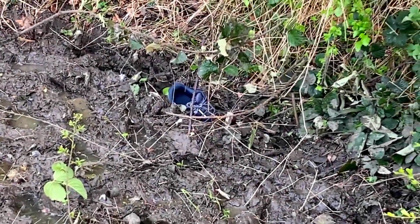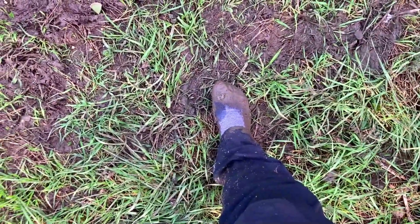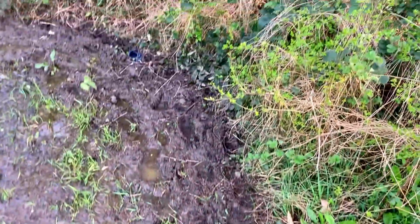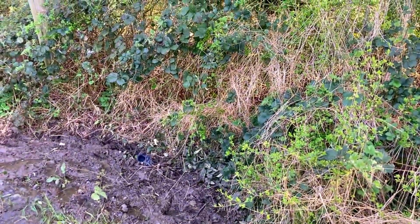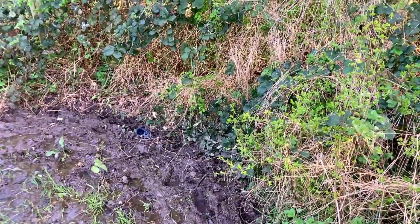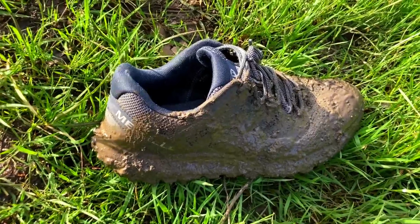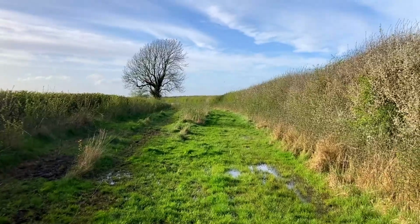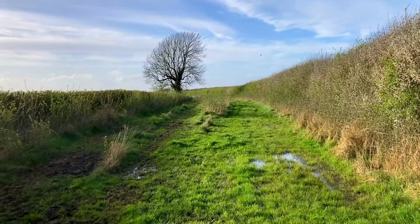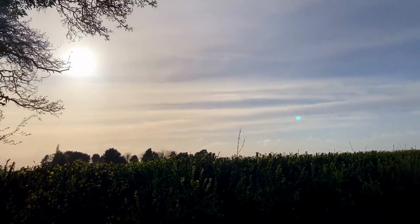What's that doing there, you may say? Well, this is the part of the walk where I lost a shoe, which gave me this muddy sock. I was trying to get across this boggy patch and got caught in those brambles. So I've managed to rescue my shoe. It means I can get on my way. But when is it going to get drier? When are all these big boggy puddles going to dry up? This weather just can't seem to make up its mind, can it?